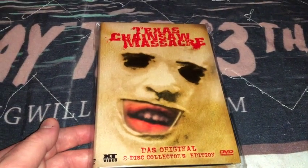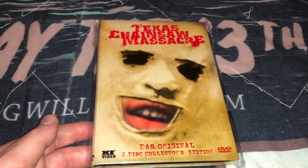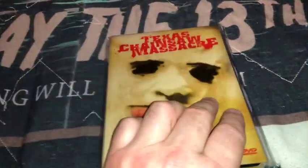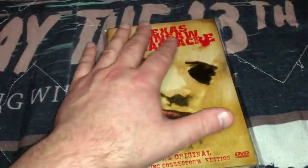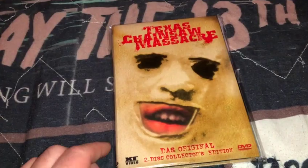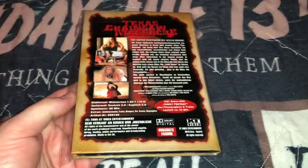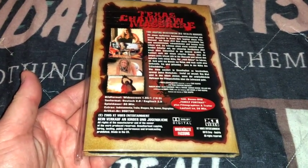This is a DVD edition of it, but it comes in a Blu-ray sized hard box. There are 2 discs in here, and it has a texture on there where it's meant to feel like a dead skin mask, and that's what they call this, the dead skin mask hard box. That's what collectors call it. This one came out in 2005 from XT Video.